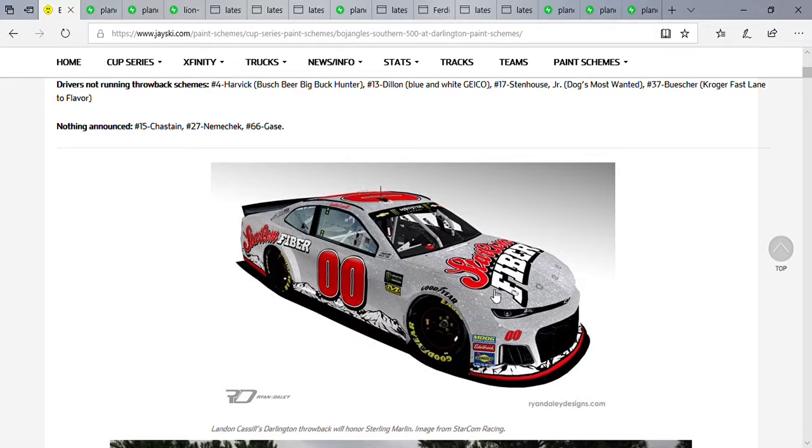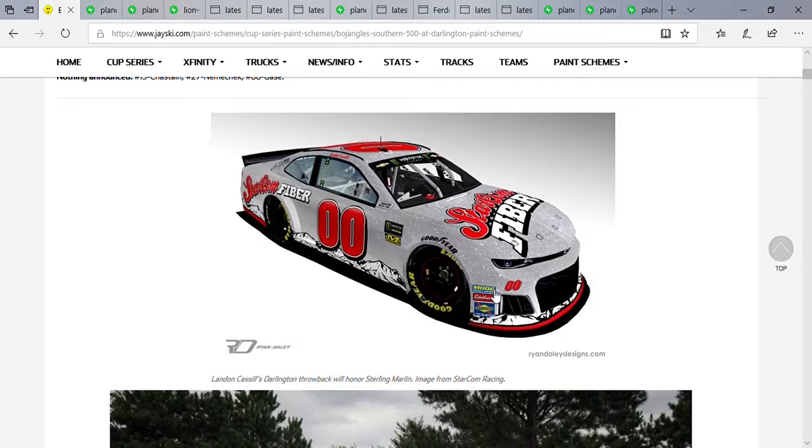And speaking of which, Sterling Marlin's last win in his Cup career came at Darlington in 2002. I think I got that right. Yeah, it was. I know he could have won more, but it is what it is. But anyways, I really like this one. Go get him, Landon Cassill.